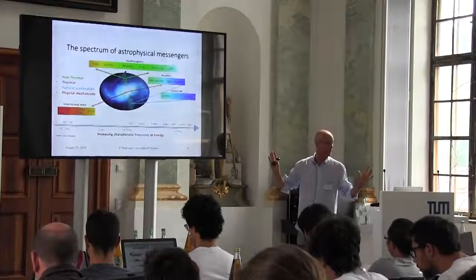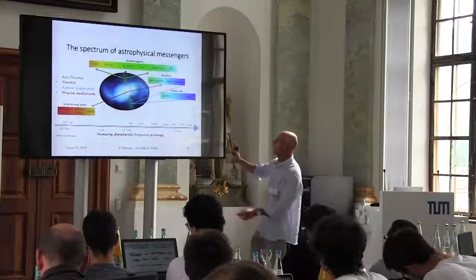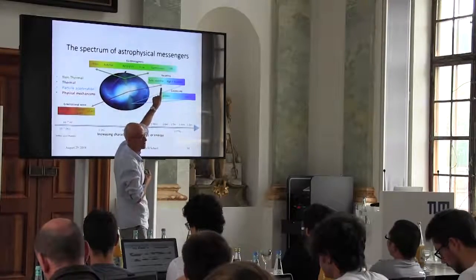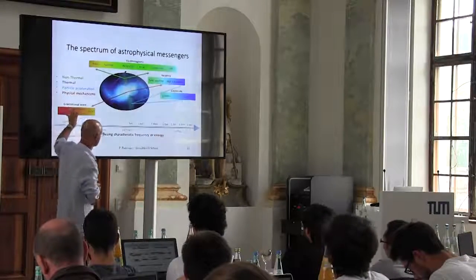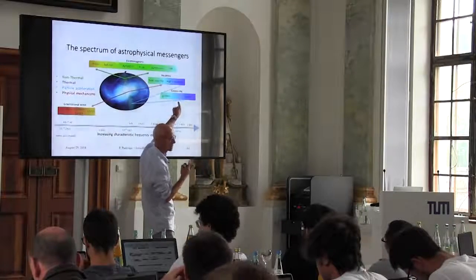I think this is amazing. I mean, this is really the beginning of an era. Until 2 years ago, we only had the Sun and supernova 1987A as sources here in the neutrino sector. Now, thanks to LIGO and Virgo, we have sources here. Here we have data, but we don't have a source. Well, we have one source, TXS 0506.